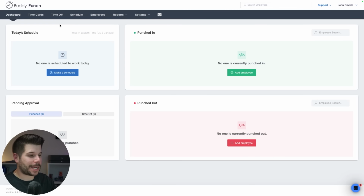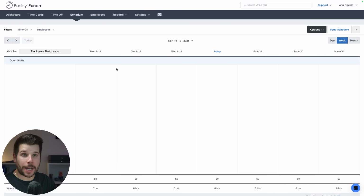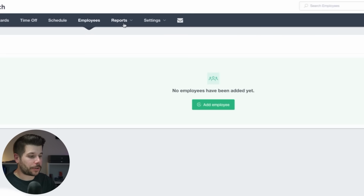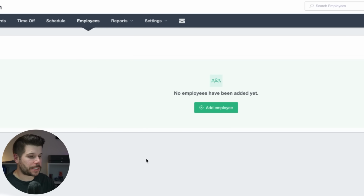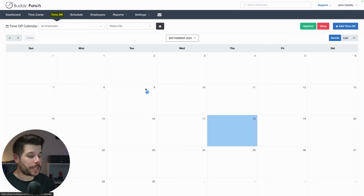Next up, we have Buddy Punch. Think of this one as 1 part time tracking plus 1 part PTO all rolled together. Employees can clock in or clock out, track hours, request vacation, all in the same place. Managers get automated accruals and payroll-ready reports, which means less math and fewer mistakes. They also have a future PTO report so you can see who's planning time off in the weeks ahead. So if you need attendance, scheduling, and PTO together, Buddy Punch ties it all up in one neat package.